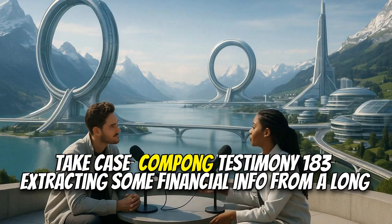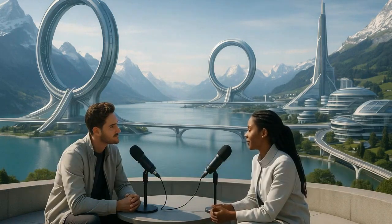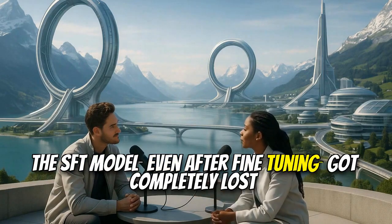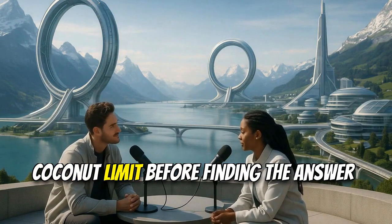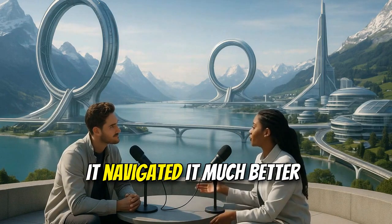And the case studies they included really make this concrete. Take case QwenLong Testimony 183, extracting some financial info from a long text. What happened there? The base model just made calculation errors, got distracted. The SFT model, even after fine-tuning, got completely lost. It started looping through irrelevant parts of the document and actually hit its token limit before finding the answer. Ouch. But the QwenLong-L1 model? It navigated it much better.